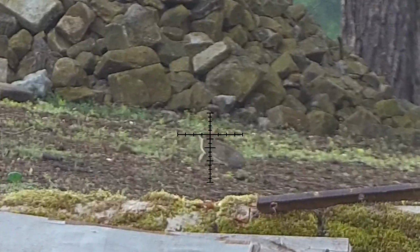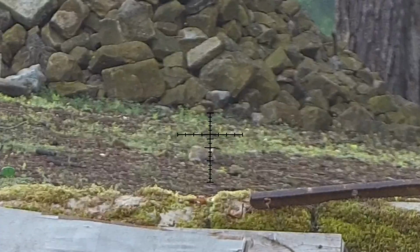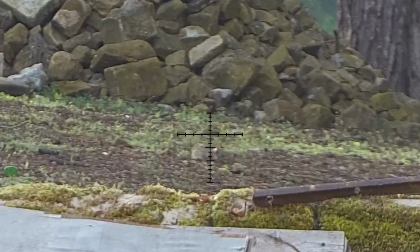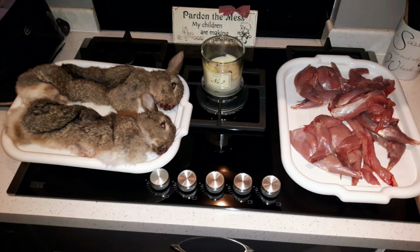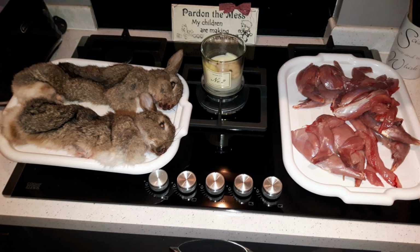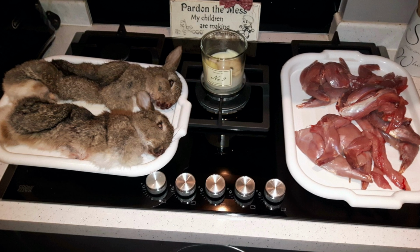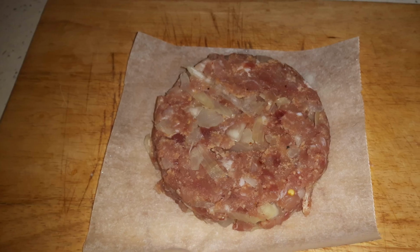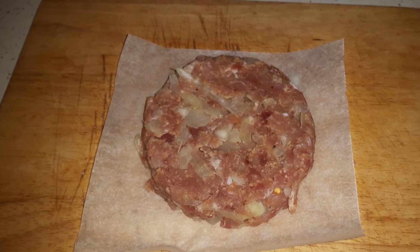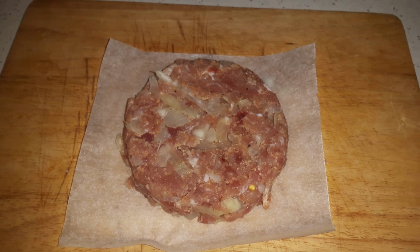But if you are concerned about the environment, if you are concerned about saving some money, then why not take up a pastime like this? Fishing, shooting, homegrown veg. You should be looking at all these options. It'll certainly cut down your carbon footprint. It'll be better for the environment. It'll save you some money.